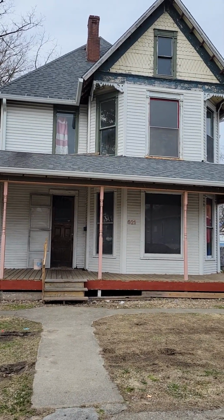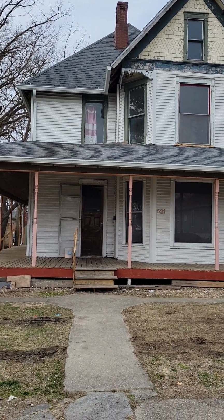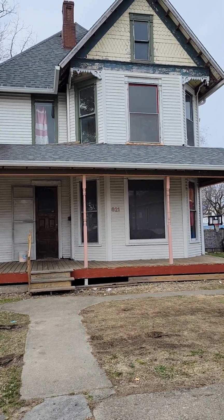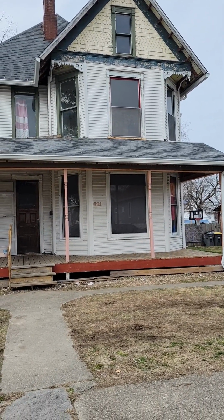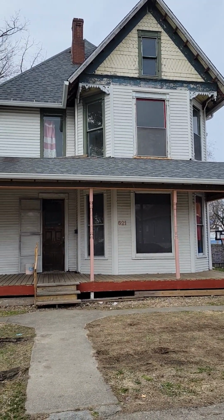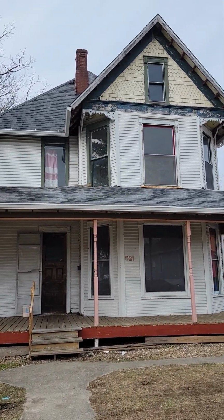Okay, if any of you have been watching us for a few years, you know what this house is. This is 621 North Chestnut Street in Seymour, Indiana. We were called to this house about 6.5 years ago because of a really intense haunting, and it's an incredible old house. It's built like I think 1860. I don't really remember, to be honest. I did a bunch of research on the house the first time we came here.